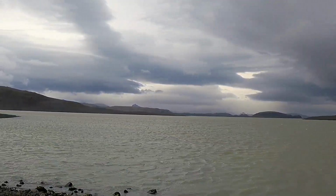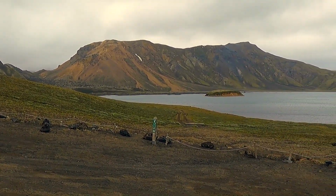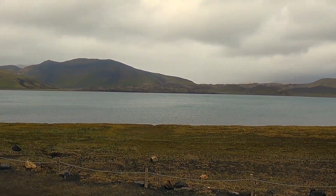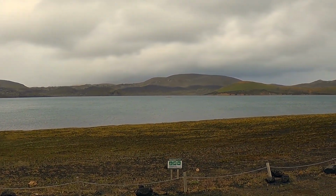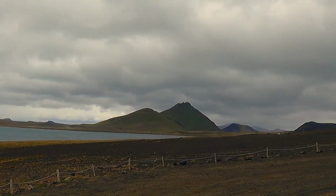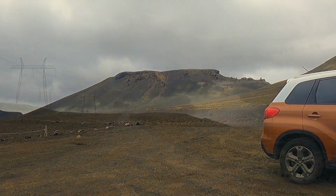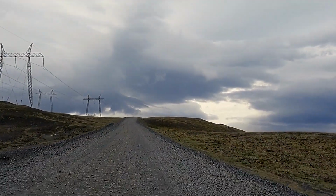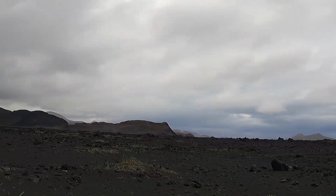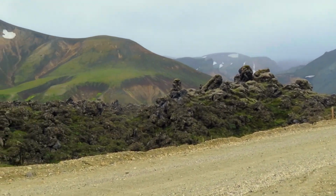Continuing our Highlands tour, the next stop is Landmannalaugar, famous for its colorful mountains and known for its geothermal hot springs. The road to Landmannalaugar can only be accessed by driving a 4x4 vehicle, as you will be driving on F roads. As you know, F roads are mountain roads and unpaved gravel roads that aren't regularly maintained. It is prohibited to drive on F roads if you don't have a 4x4 vehicle.